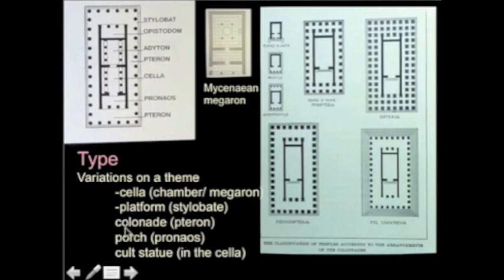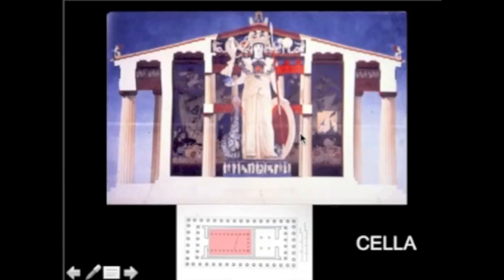And again, these are the pieces that you need. You need a cella. That's where you put your cult statue. You need a platform, because this is sacred ground that you're occupying. And so you want to carve off a piece of that ground and make it distinct. You need the colonnade. You need a porch or pronaos. And you need a cult statue. Somebody like this, a cult statue.